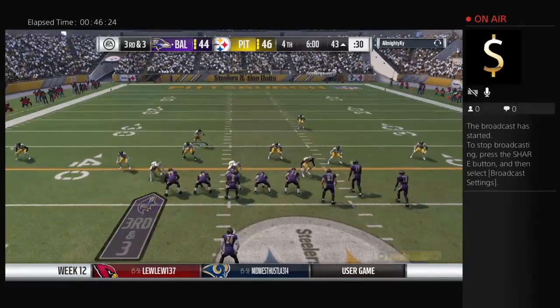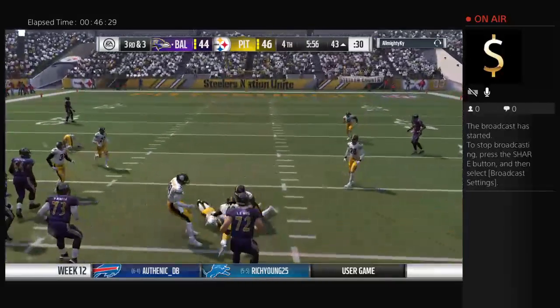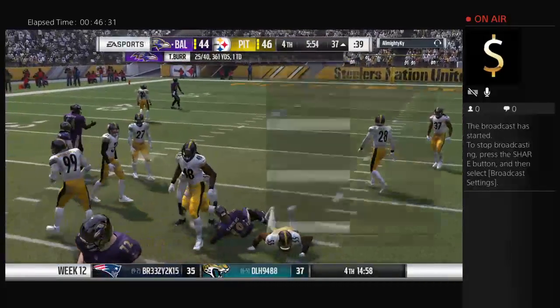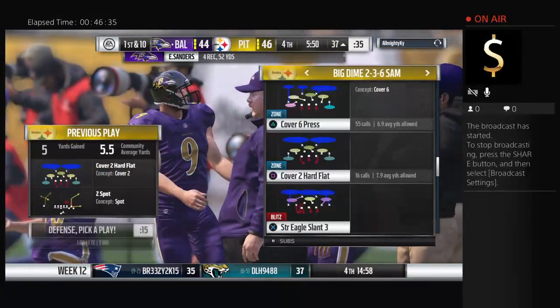And on 3rd and 3, they decided to go with a dime package. Yeah. 6 DBs. Yeah, you're right. They've got 6 out there. Got a man. He finds Sanders. And give him 5 yards there, and it's enough for the first.